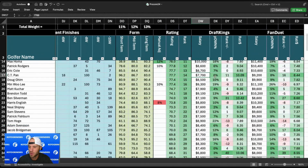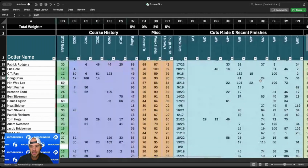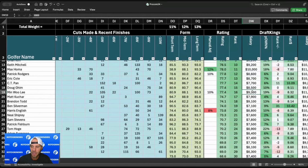C.T. Pan projects well. Don't know what to do with that. Don't really trust him. The results have been very hit or miss, but he does carry some upside at 7,700. I do like Doug Ghim. A couple top 20 finishes at this event. Been playing a little bit better recently. Tends to play well in the swing season.